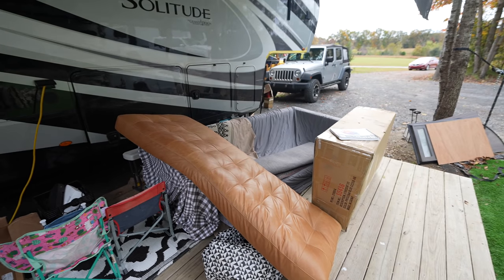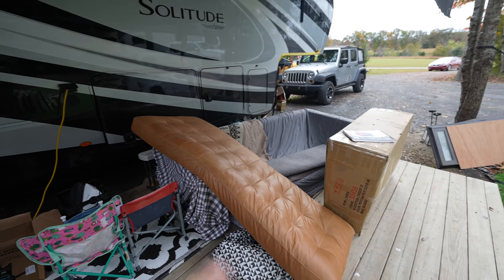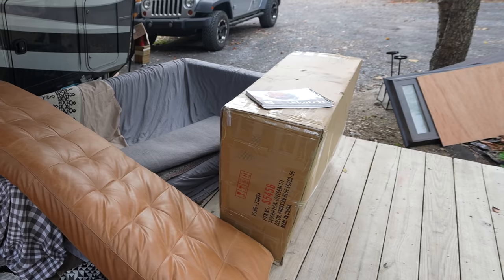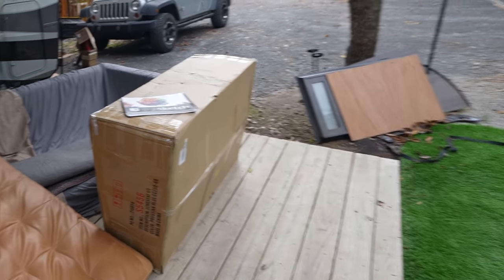But backstory, a little history here. We can no longer store this in Marissa's sister's house. We have to either do something with it or sell it. It's taking up our whole porch. It's probably going to get damaged if we leave it out here. We have nowhere to put it. This is the other couch that we've already boxed back up that's going back to Wayfair. So we're just collecting couches on our porch. So it's in the way, first of all.